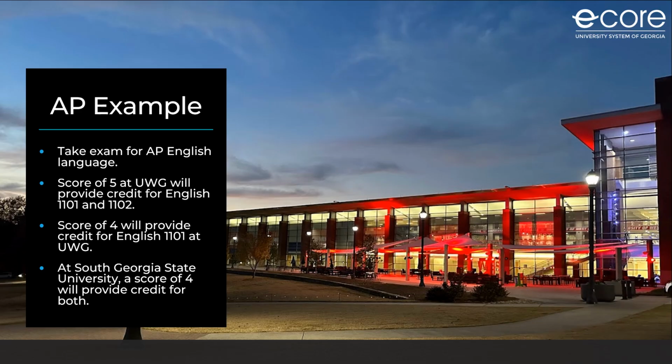Let's take a look at an example. At the University of West Georgia, a score of 4 on the English language exam will get you credit for English 1101. If you score a 5, then you'll get credit for both English 1101 and English 1102, both of which are in the required curriculum. But at South Georgia State University, a 4 would get me credit for both of these courses. These policies are always fluid and subject to change, so I would recommend checking each institution's transfer equivalence charts.